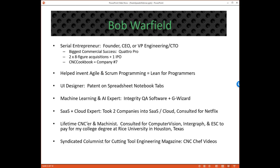I'm an expert on SaaS and cloud. I've taken two companies into SaaS and cloud, and I consulted for Netflix and helped them get their world up and running in the cloud. I'm a lifetime CNC-er and machinist. I consulted programming for the CAD companies of the day, Computer Vision and Intergraph, to name a couple. And that's how I paid for my college degree at Rice University in Houston. So been at CNC for quite a long time. And lastly, I'm a syndicated columnist for Cutting Tool Engineering magazine. I make their CNC chef videos. So that is a little bit about who Bob Warfield is.